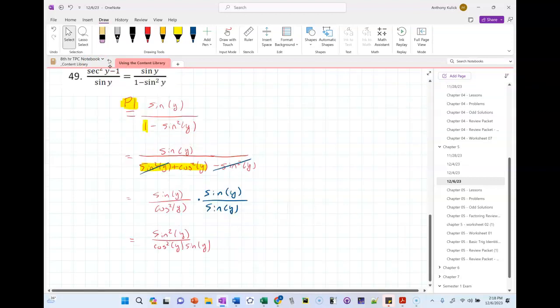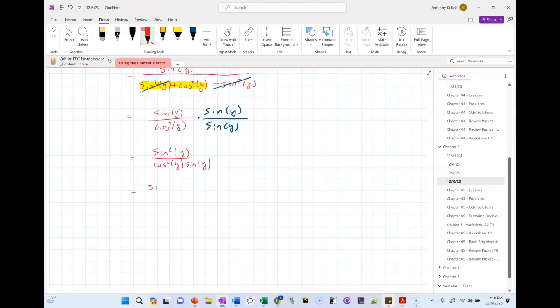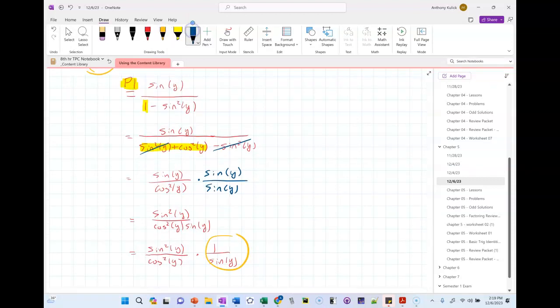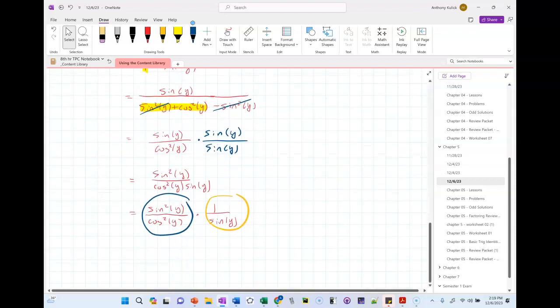Here is my suggestion to you. This is a trick. But what if we had written this, instead of the way we've currently written it as one fraction, what if I separate off that 1 over sine so that I know that part's correct? That's the part that needs to be in the denominator, right? So I'm just going to separate that off. And now I'm going to work with this part to try to get it into that. Is that a helpful hint there?